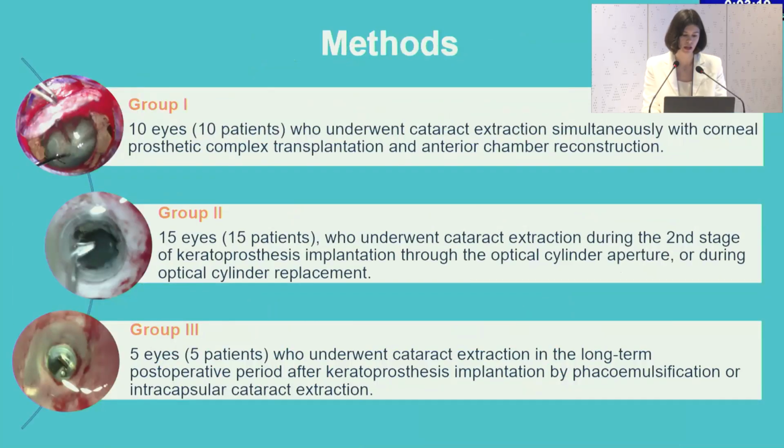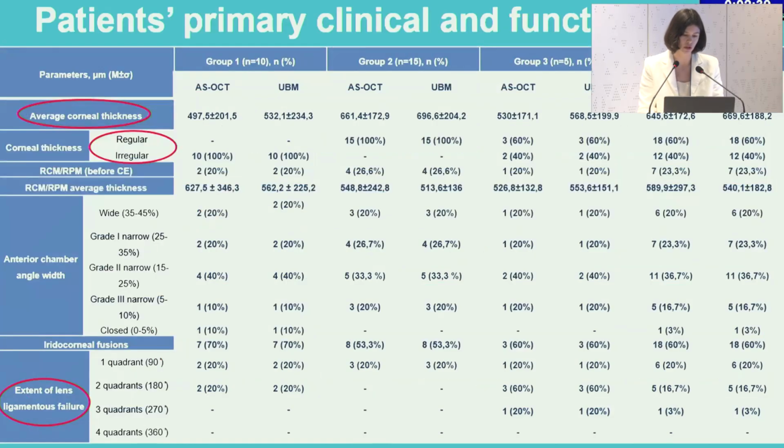And there are some complicated cases when we perform intracapsular or extracapsular extraction during different stages of keratoprosthesis implantation. So our study enrolled 30 patients, 30 eyes, who underwent these manipulations, and we divided them into 3 groups. The first group included eyes of patients who underwent cataract extraction simultaneously with corneal prosthetic complex transplantation. The second group involved eyes of the patients who underwent cataract extraction during the second stage. And the third group included eyes of patients who underwent cataract extraction in the long-term postoperative period after keratoprosthesis implantation. And it was made by doing phacoemulsification or intracapsular extraction.